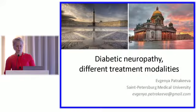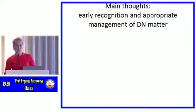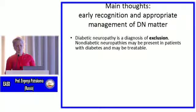So let's start with some main thoughts about early recognition and appropriate management of diabetic neuropathy. First, it is a diagnosis of exclusion.